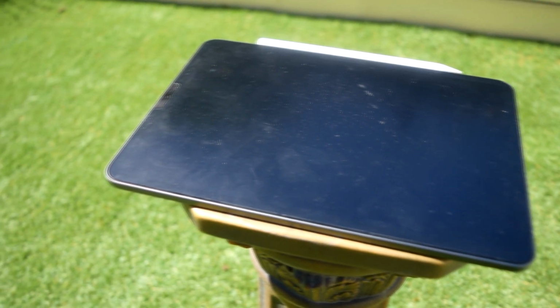So the second thing on my list is going to be the iPad Pro and the Apple Pencil. Makes taking notes so much easier as it's all done digitally and it's a great all-round multimedia device.